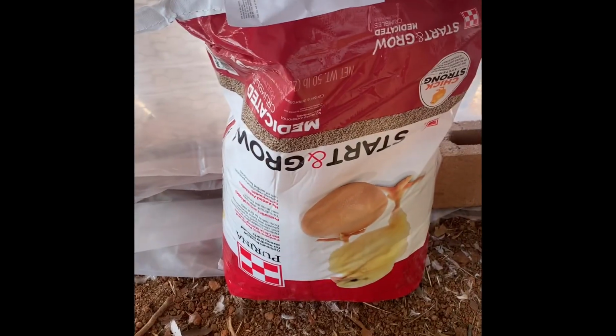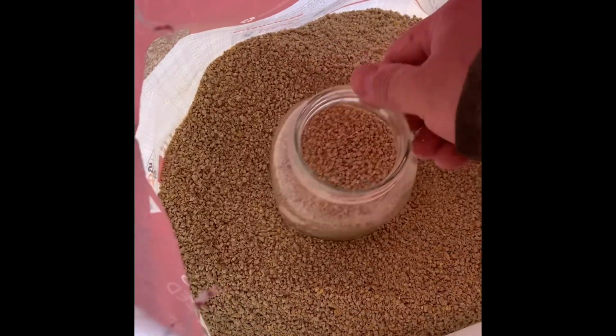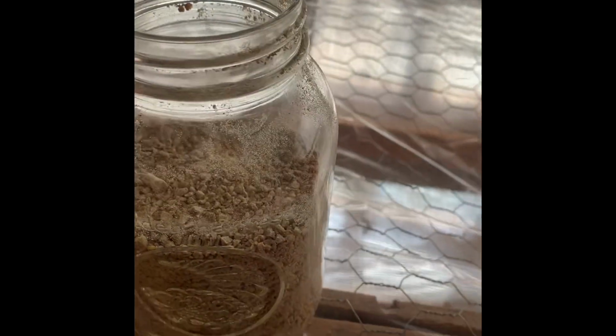In the meantime, I went ahead and already got that done. We went and got some medicated starter, so we're ready to fill that up. Just fill this up all the way to the top, not entirely full, but you want to get a pretty good amount in there, so they have enough to eat in the meantime. Not completely full, because you might be wasting some food, but just enough that they can survive through the night until the next morning.